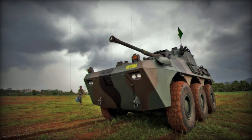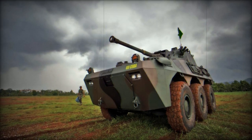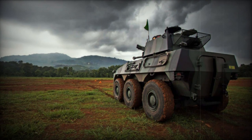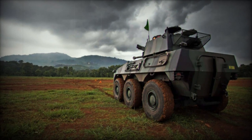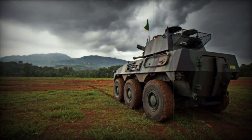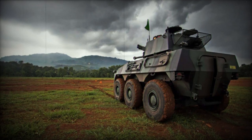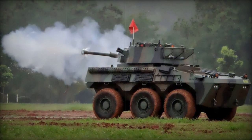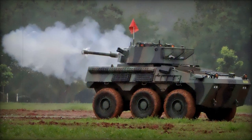Internally, the operating crew numbers 3, driver, commander, and gunner, while protection levels reach Stanag level 3, though this can be enhanced to level 4 as needed. The driver sits at front right in the arrangement with the commander and gunner in the turret. This sets the power pack to the driver's left in the hull.